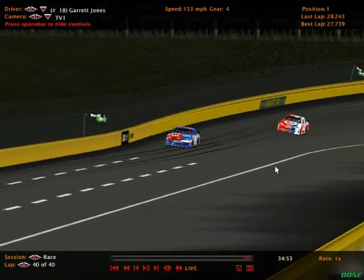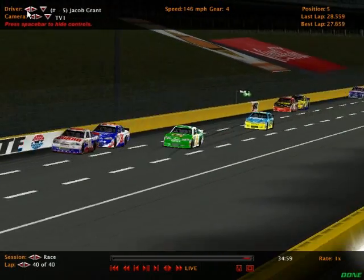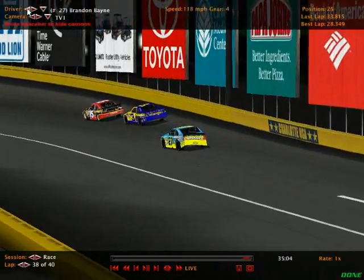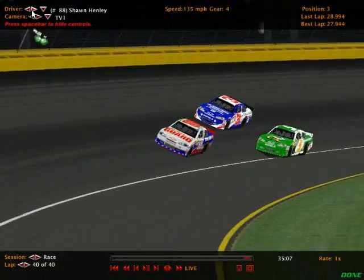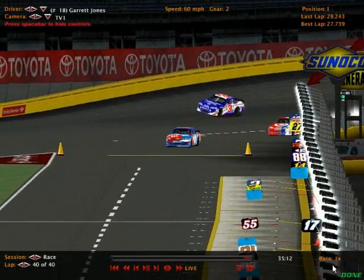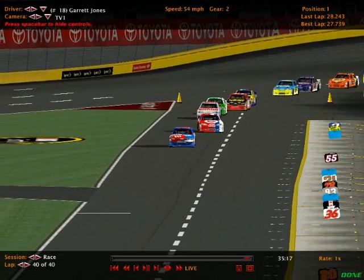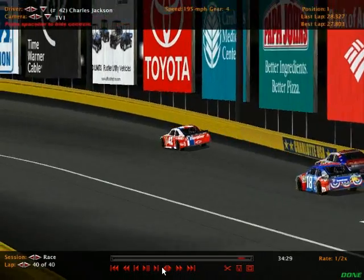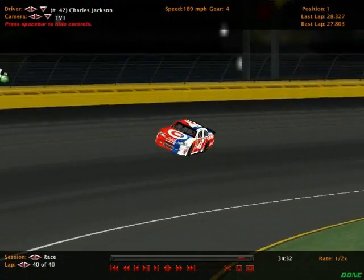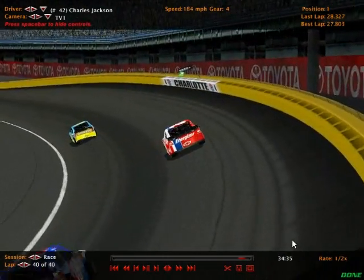Incredible finish. Unbelievable. Brandon Bain, the driver that cost Garrett Jones earlier in this race, ends up winning him this one on the last lap. What an insane finish. Garrett Jones, win number 8, now has a 2-win lead on the all-time wins list. Let's get a replay of that finish. That was insane. Well, what could be the most impressive last lap pass, or the most impressive finish of a Bass Pro Shops Cup Series race is going to occur right here at Charlotte.